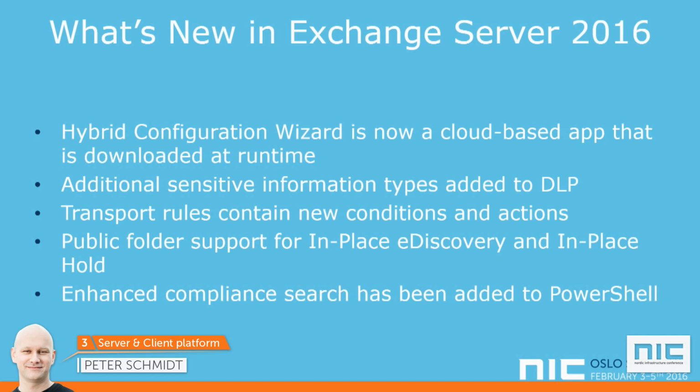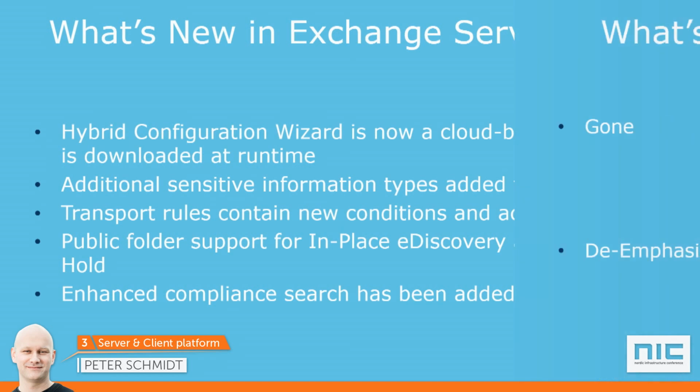They've also put a lot of effort into areas around data loss prevention, DLP. So there are new features around DLP and the transport around DLP as well.